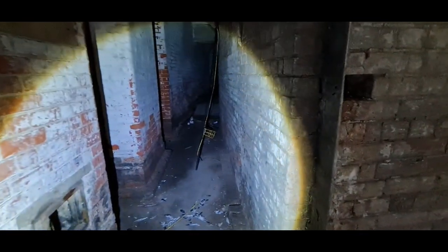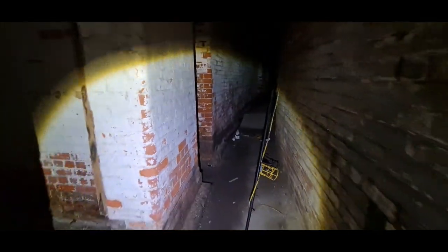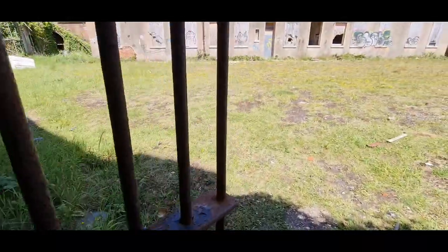Yep, and that's pretty much that. I'm gonna quickly, I don't think we need to, it's all pretty much the same. I think it just goes all the way around. Let's go back out here. There's another door here. Right.